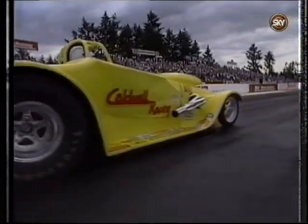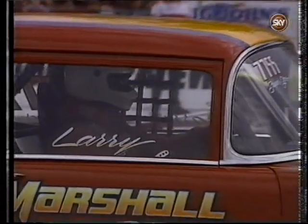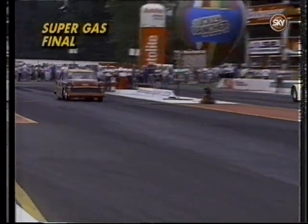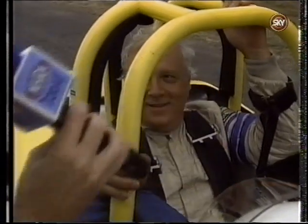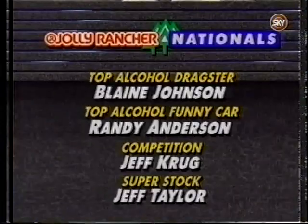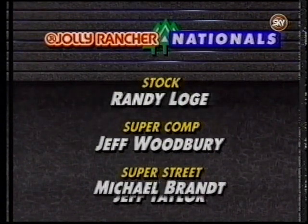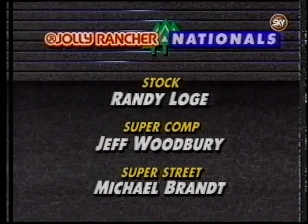When the wide variety of Super Gases had been whittled down to the two finalists, it was the classic Super Gas roadster of Mickey Caldwell matched up against the 55 Chevy of Larry Marshall. At the launch, Caldwell had a near perfect light, and the Canadian would not be denied his first ever win, and he got it on a double breakout. How long you been doing this? Oh, since '56. You're not going to wait this long to win again, are you? No, that's for sure. Now, here are the rest of the winners from the Jolly Rancher Nationals. For NHRA Today, I'm Bob Fry.